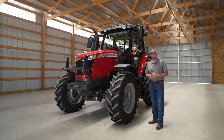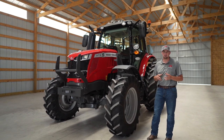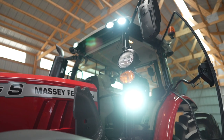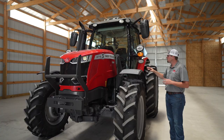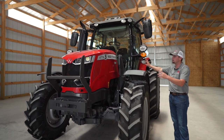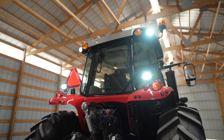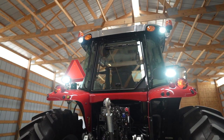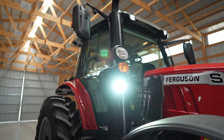We offer two lighting packages on the 6700S, the standard halogens and the LED work package. Behind me here, you'll see the LED package. This offers exceptional lighting for operators that are working at night. You'll see we have two work lights on each side of the cab and then four mounted to the top of the cab. At the rear of the tractor, you'll notice two mounted on the fenders and two mounted to the cab. The LED will tend to give you a much wider spread of light, meaning you don't have any blind spots.